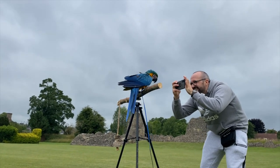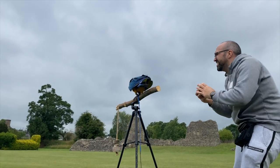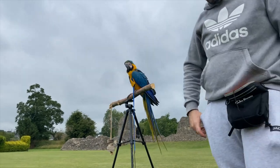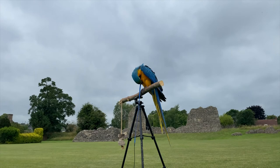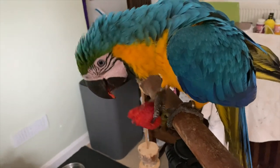We did lots of flying. She's exhausted herself. She's turning her back on you. She's like, please stop taking pictures. So many people come and say hello as well. She's like, I've had enough now. We're all back home. That was a very successful walk.